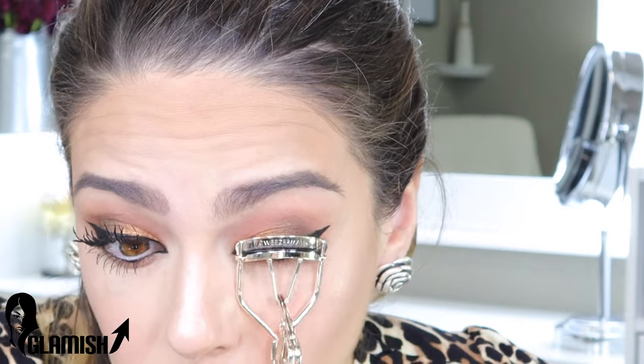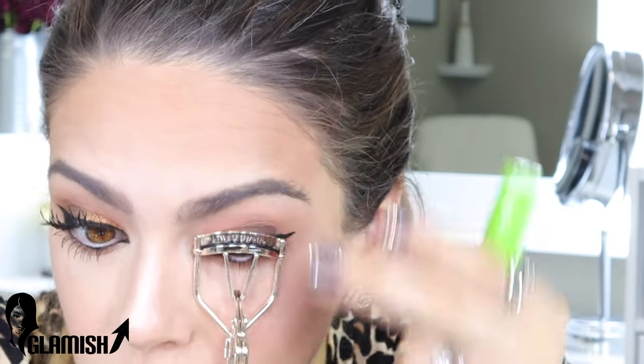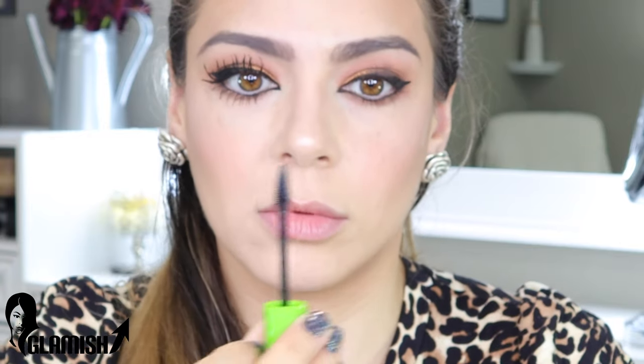Alright, so now we're going to use the Great Lash Lots of Lashes mascara on this side, and we're going to see the difference. I'm gonna go ahead and curl this side now. Oh, look at this applicator.